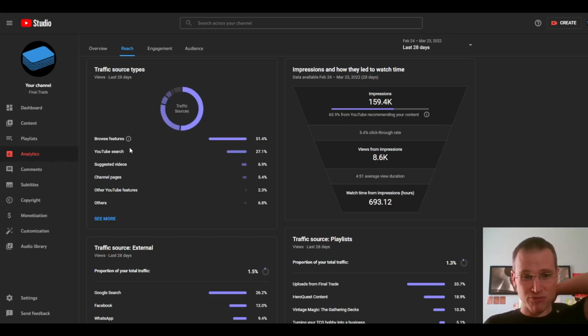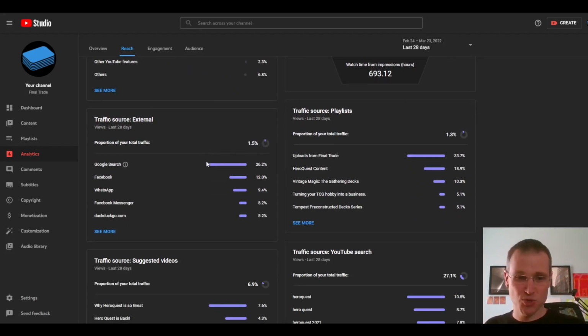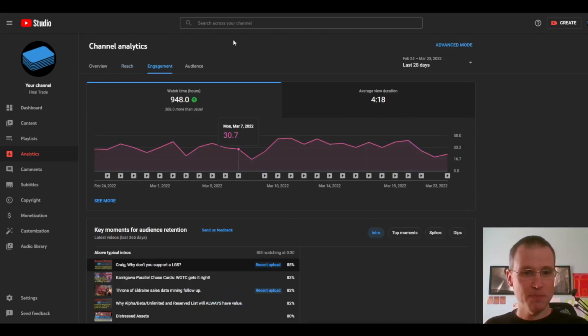Where your traffic came from, browse feature on YouTube or internet search or things like that. So here it says traffic source external. So 1.5% of my viewership comes from external sources, and 26% of that 1.5% is Google search. So that's how this breaks down. 1.3% of my traffic comes from my playlists. Again, pretty small. So we'll go up here to the engagement tab.